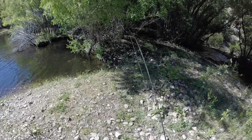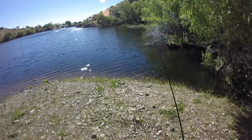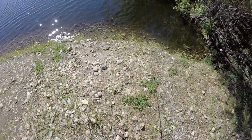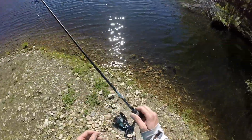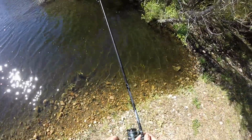Alright, so we hiked over here to the other side. We're over there where that truck is. And we hiked all the way around. I will say the Frye Mesa Reservoir is pretty bank friendly. There's a lot of spots where you can get in there. It would be a one rod deal, one person deal.